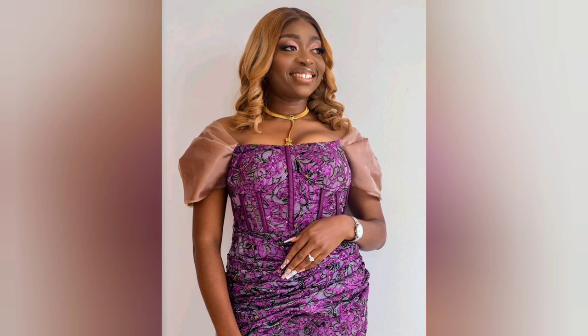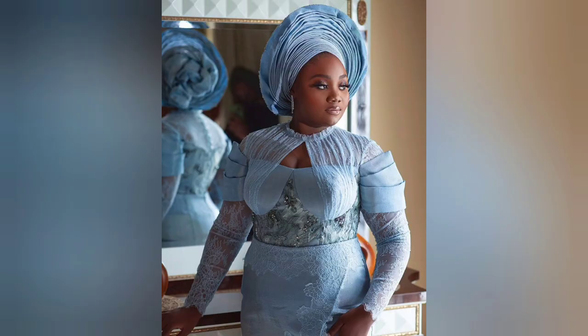They are all beautiful, elegant, different sleeves, different details. So not just Ankara styles, you're going to be seeing both Asoebi lace styles.